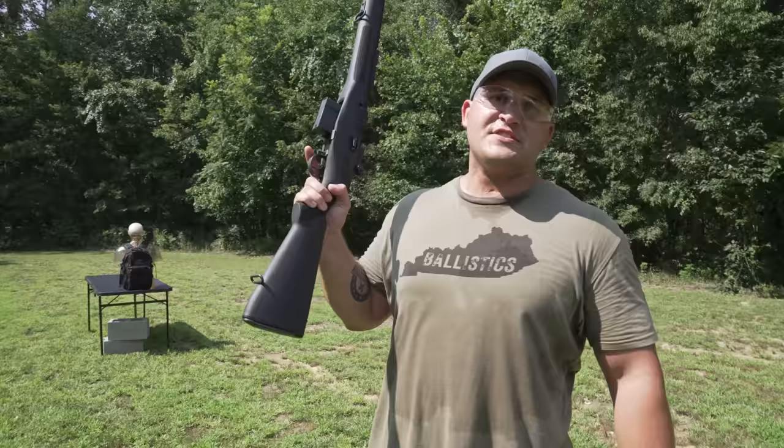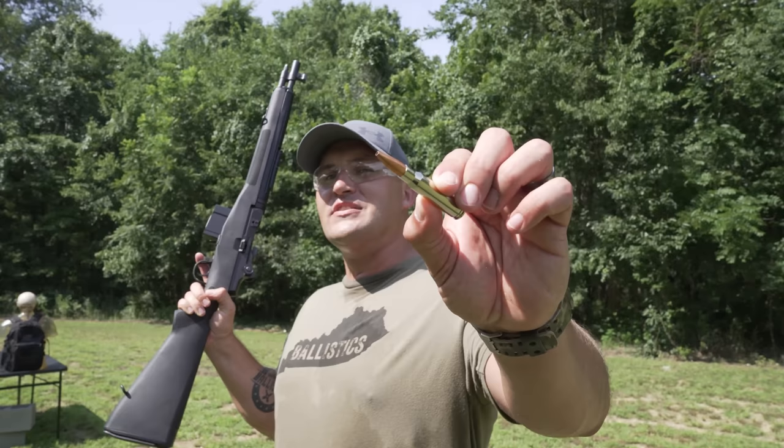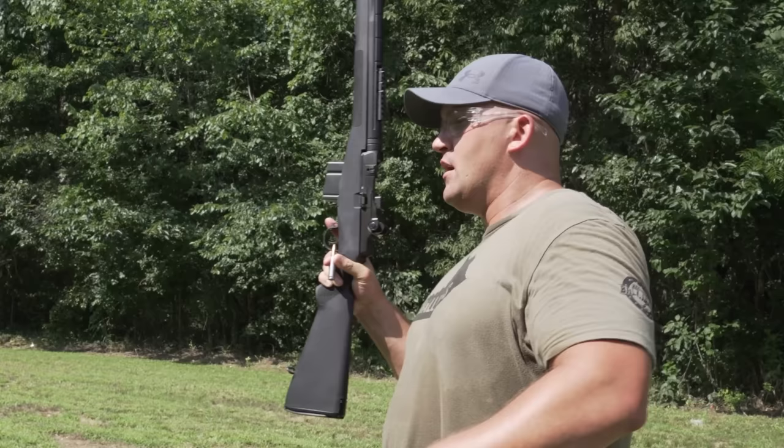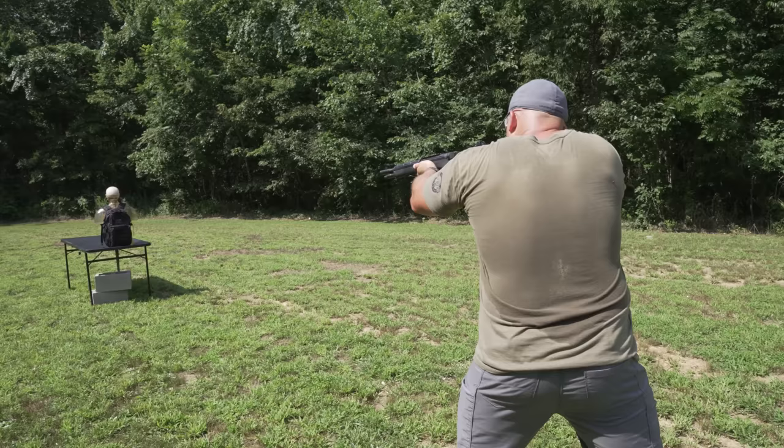Now I'm gonna hit it with something a little bit hotter. This is my Springfield Armory SOCOM 16, chambered in .308, and I have some Underwood ammo, 175 grain controlled chaos. It's gonna smack it real hard. All right, let's see if it stops the almighty .308. Here we go. Oh.